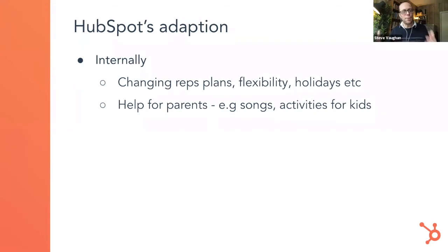We just had a company-wide meeting a week ago where we were updated by our C-level execs about the situation and how HubSpot's going to react. And we have a new chief customer officer, and she was sharing how her parents have come to live with her. She's got teenage children, and she's working from home, and she's got this crowded house in San Francisco, with all that's going on.